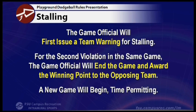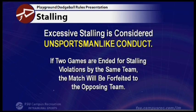So after you've been warned, it's a good idea to really step up that activity for that game before you lose the game based on stalling. A new game begins as soon as we've ruled that the previous game is ended, time permitting on the clock. Excessive stalling is considered unsportsmanlike conduct.